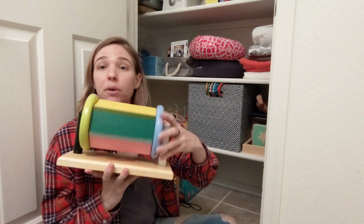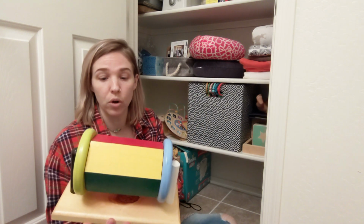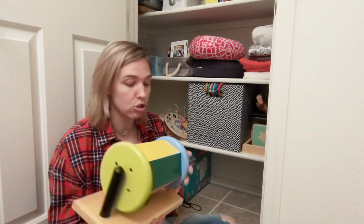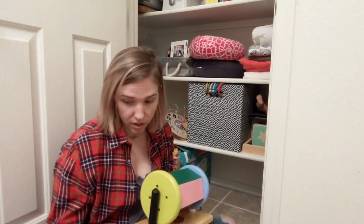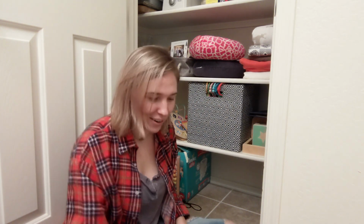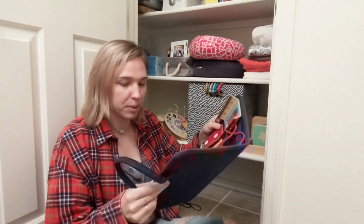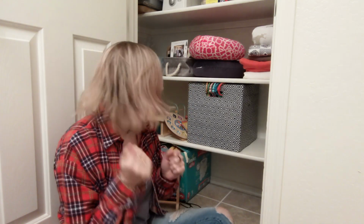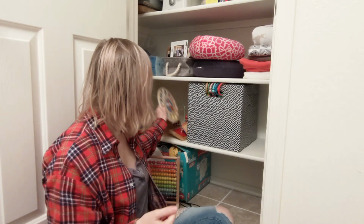This we are done playing with. She no longer plays with this toy, but my grandpa made it, I love it. All my wooden toys I'm keeping, so we will store this one. This used to be my water baby. Parker loves it though, so it's now hers. Do you notice the theme? I really love my wooden toys. I think that they're the best.